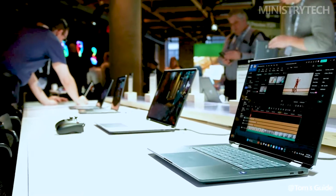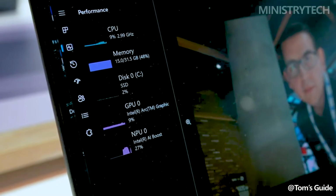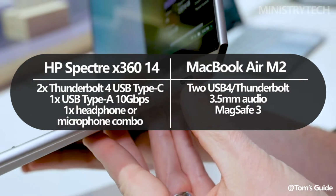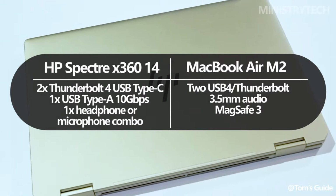The recycled metal chassis has a high-end appearance. Recycled polymers, such as PCR plastics, are also widely used. The laptop has a headphone jack, a USB 3.2 Type-A port, and two Thunderbolt 4 Type-C ports. At 3.19 pounds, the HP weighs in between the two MacBook Air dimensions.